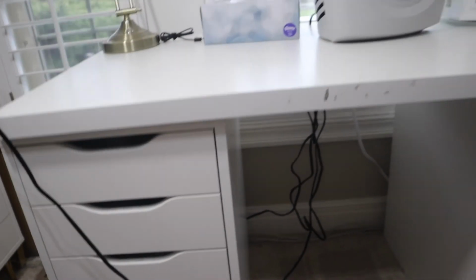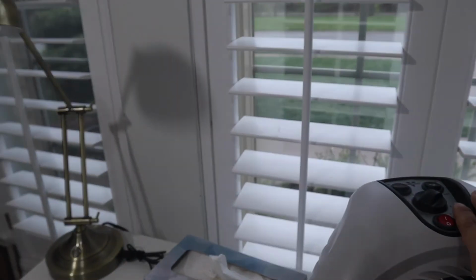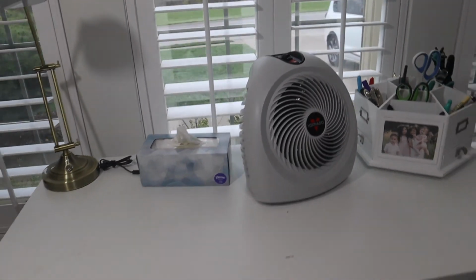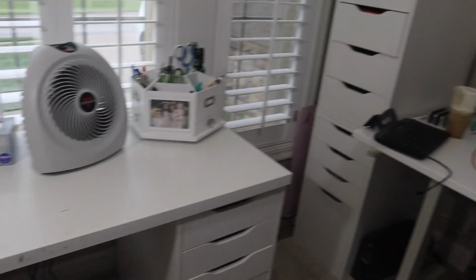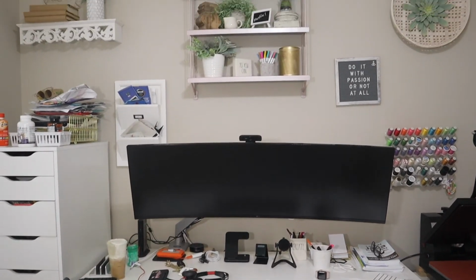And these are two Alex cabinets that I have. And then I have this Vornado because, again, this room gets really, really cold. And so I have that. So my coworkers actually don't see this at all, really. And so I can put whatever I need here and they don't really see that. So that's what it looks like on my side of the world.